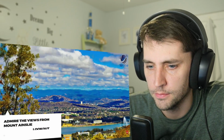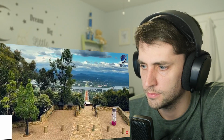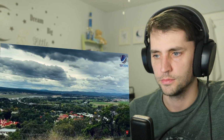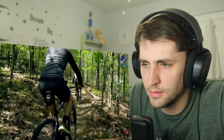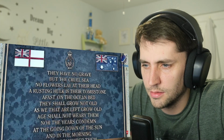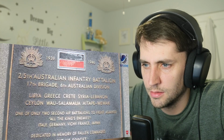Next up at 9, admire the views from Mount Ainslie Lookout. To really appreciate the layout of this carefully planned capital, head to the lookout of 843-metre Mount Ainslie. It's one of the city's most popular vantage points. A well-paved walking and biking trail winds for just over 2 kilometres from the rear of the Australian War Memorial. Along the way, you can pause at the commemorative plaques to learn about historic Australian battles, and you might even see some kangaroos.